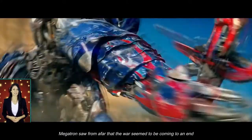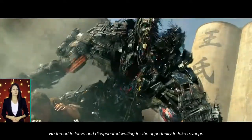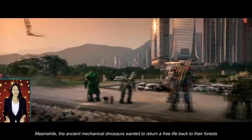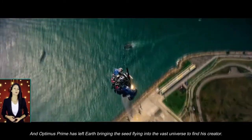Megatron saw from afar that the war seemed to be coming to an end. He turned to leave and disappeared, waiting for the opportunity to take revenge. Meanwhile, the ancient mechanical dinosaurs wanted to return a free life back to their forests, and Optimus Prime has left Earth, bringing the seed flying into the vast universe to find his creator.